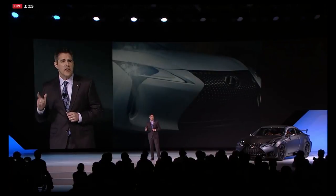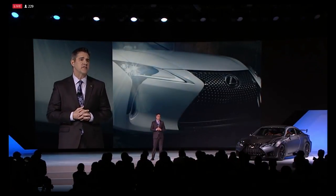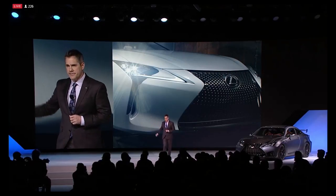Continuous improvement is a core philosophy at Lexus. And from the moment we finished the coupe, we were already thinking about what could come next. Today, we would like to show you one possible direction for the LC. Take a look.